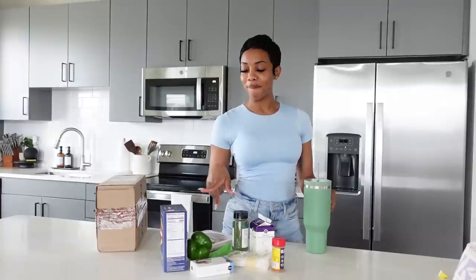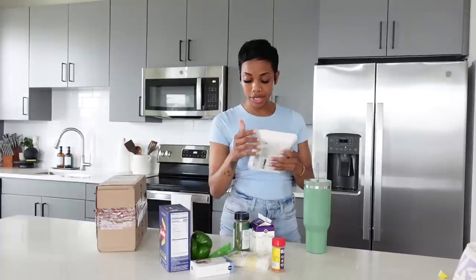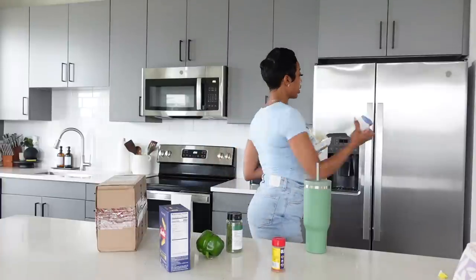So I'm kind of excited, a little nervous, I don't know. But we're going to make that for dinner. These are the ingredients. Everything else I have, so I just picked up what I didn't have. I'm going to rest these in the refrigerator for now because we're not going to use them right now.